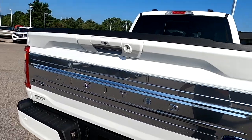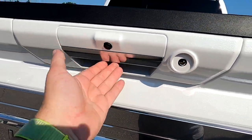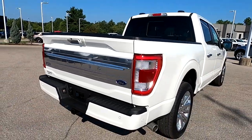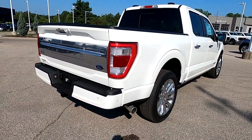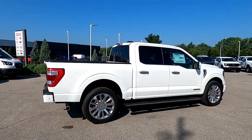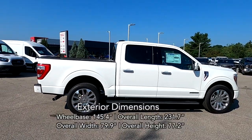Up in the tailgate here, we have a light here, camera here, and your tailgate release here. It is a power opening tailgate. And down below, we do have a bright finish stainless steel exhaust pipe. And as we walk along the profile of the truck, as you can see, it looks like a truck. 5.5 foot bed, SuperCrew cab configuration, the only way you can get a Limited.